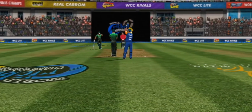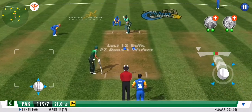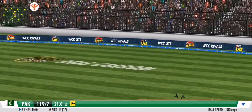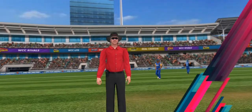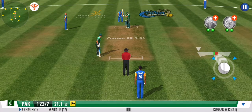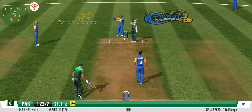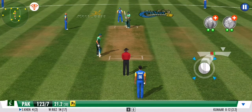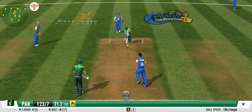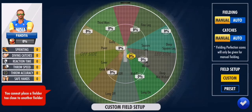Medium pace has been called into the attack now. No better way to start an innings. Beautiful delivery, and it swings through the line. Great line and length once again. No runs off that one.